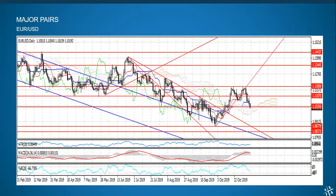Moving on to the euro dollar, this was a very good week for us. We were trading it down, and indeed that's the direction it took. We had a very sharp correction back down. It did break out of that trend line it had been following, bounced off the top level of resistance, and ended up the week 2 levels of support down.